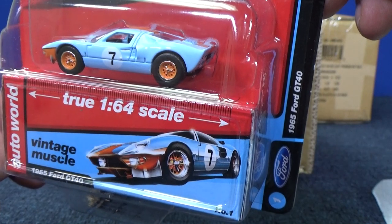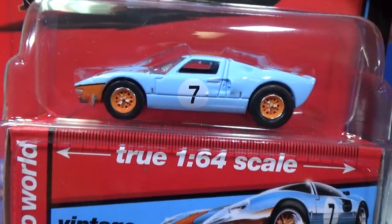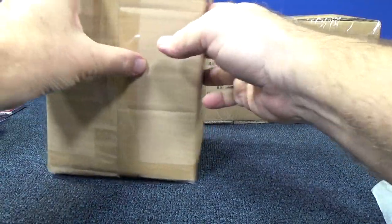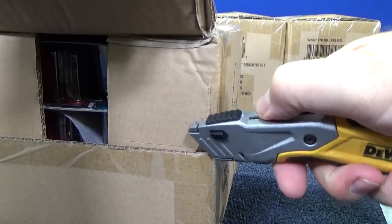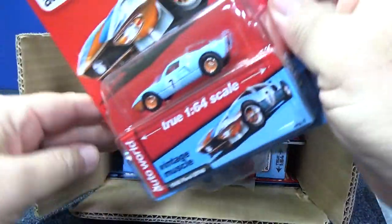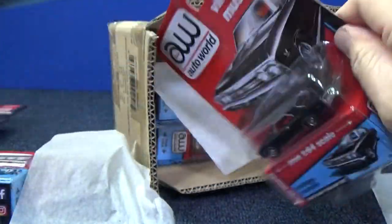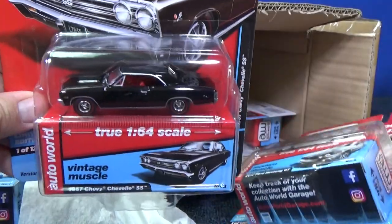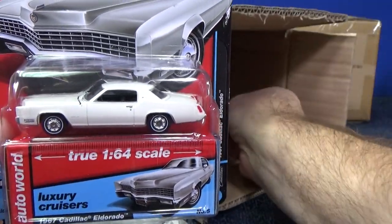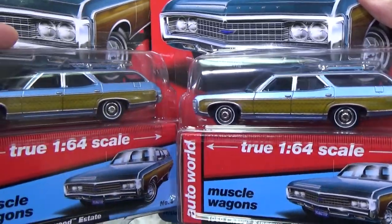Fantastic. 1965 Ford GT. Golf colors. Looks nice. Like it very much. I wonder what the alternate color is for this. Now, Auto World, they do have a chase. I forget, might be called a Gold Strike. I believe that's what their chase pieces are. The model would have gold highlights. That pretty much looks the same as the other. And that looks like the same. That paneling is not what a gold strike is.